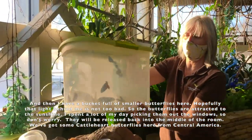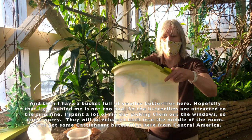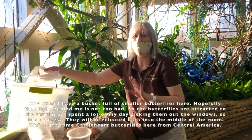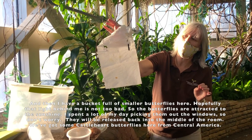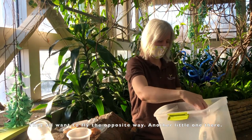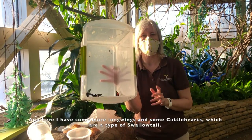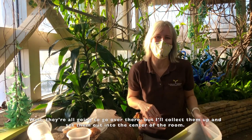And then I have a bucket full of smaller butterflies here. Again, hopefully that light behind me is not too bad. So the butterflies are attracted to the sunshine. I spend a lot of my day picking them out of the window, so don't worry. They will be released back into the middle of the room. I've got some cattle heart butterflies here from Central America. They all want to fly the opposite way. Another little one there. And then in here I have some more long wings and some cattle hearts, which are a type of swallowtail. Well, they're all going to go over there, but I'll collect them up and set them out into the center of the room.